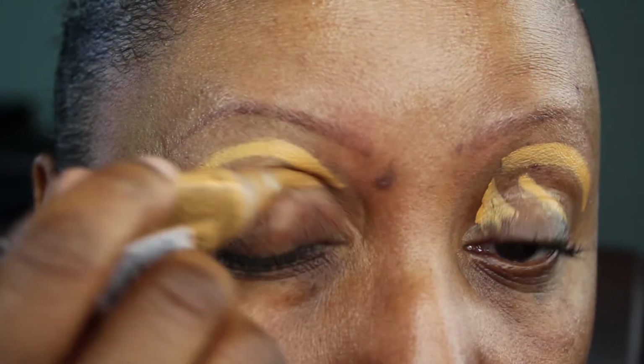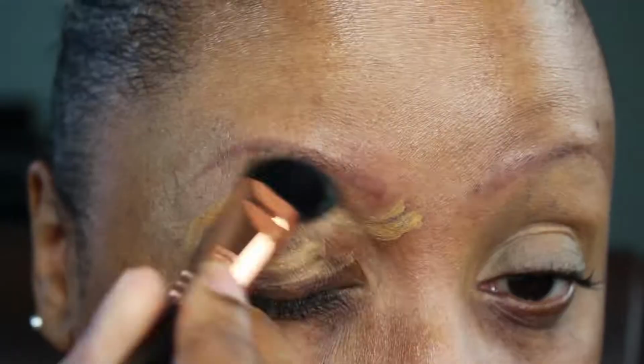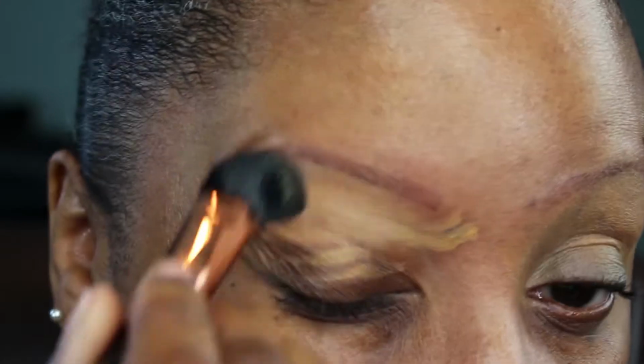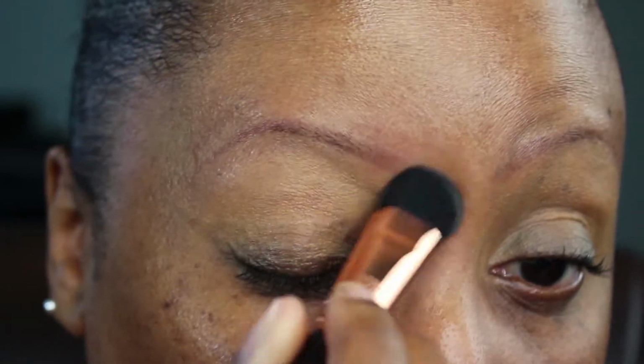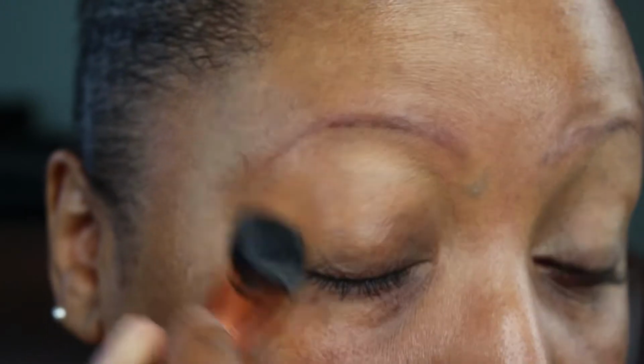Okay, starting off like we normally do with the LA Girl Pro HD Concealer in the color Fawn. And I'm using one of my new Sigma brushes to blend that out all over the lid. This is going to serve as my primer.